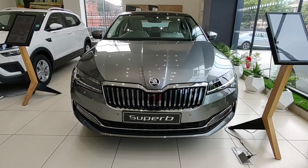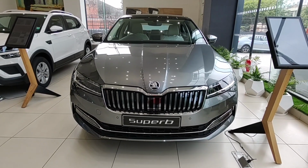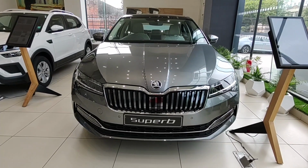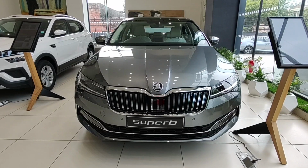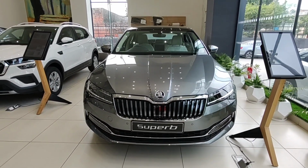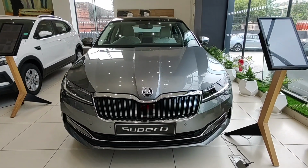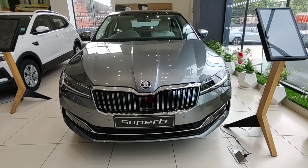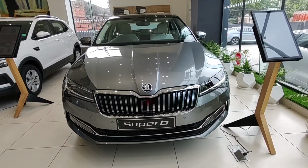Again, the same example which I used, the Apple: you can be very happy with an iPhone 13 or an iPhone 14, but some customers would want to splurge on an iPhone 14 Pro or an iPhone 13 Pro. That is what the consumer of the Skoda Superb is. They want to splurge on the feel. They want to splurge on the luxury. They want to feel differentiated. That's where the Skoda Superb stands out.